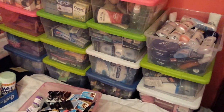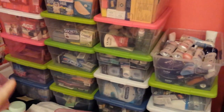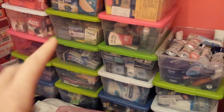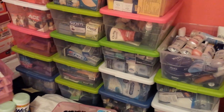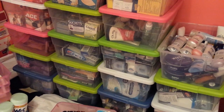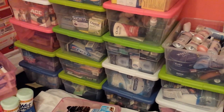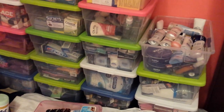All right, so let's see what kind of stuff I have here. First, I wanted to talk about these boxes. This is how I like to store my stuff. It keeps it in manageable sizes. It also keeps it in an amount that gives me perspective on how much I have of a particular item. It protects it from being damaged and stuff like that.